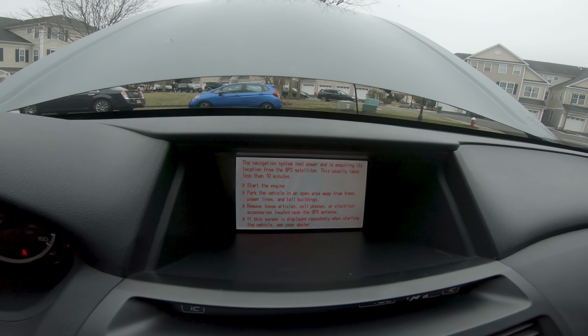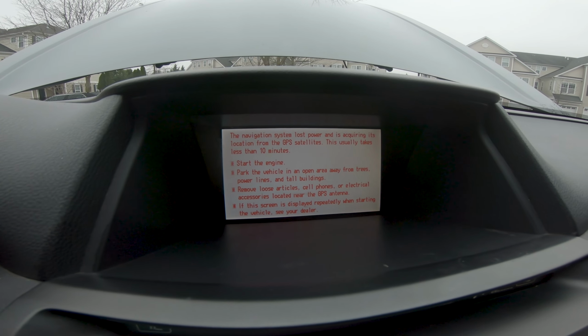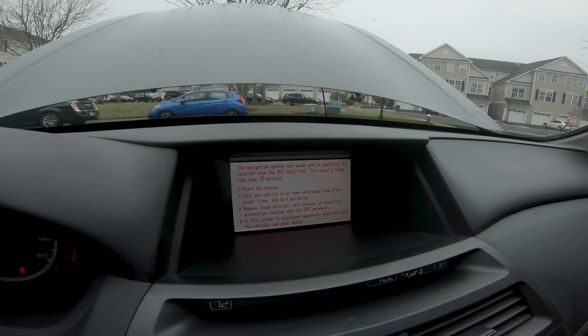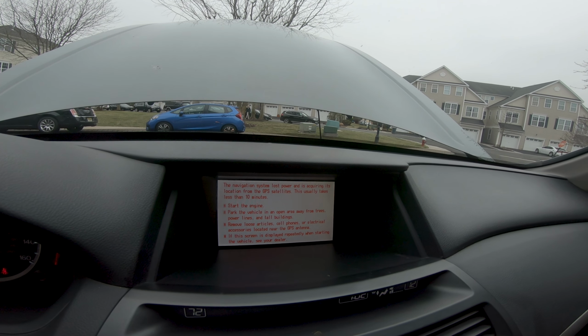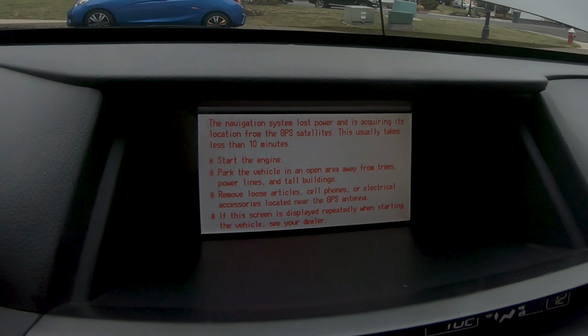I just want to walk you through the whole thing so you see everything, nuts to bolts. So that was the 4-digit GPS code that I entered. Again, it's on the side of your glove box, at least in the Honda Accord models. And again, this is supposedly for older Acuras and Honda models, 2006 to 2014.